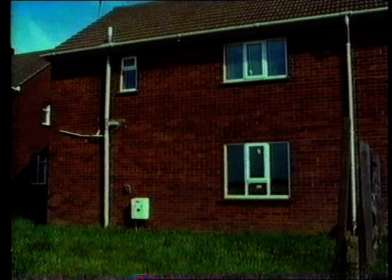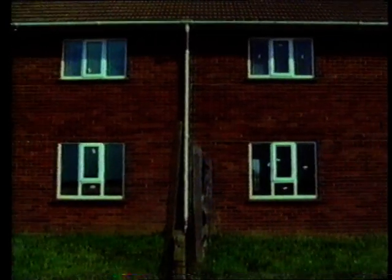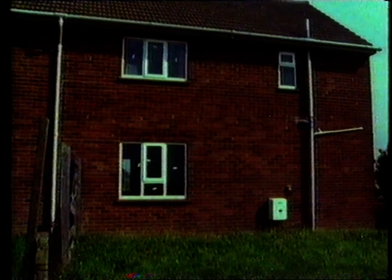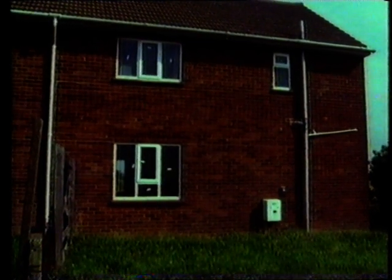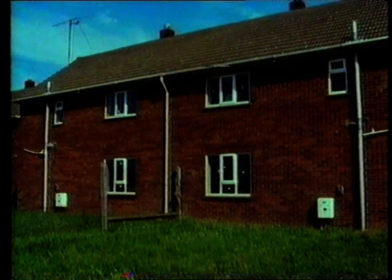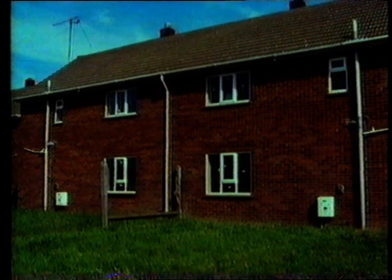The important thing is that this semi-detached house has one just like it next door. Both were built in the same way, and both experience the same weather. Certain types of insulation can be fitted in one house, but not the other. And any difference in the fuel bills will be because of the difference in insulation.